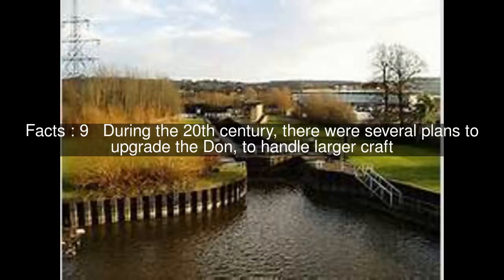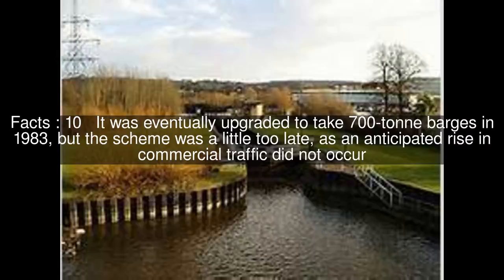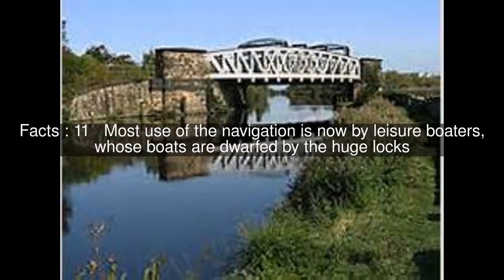During the 20th century, there were several plans to upgrade the Don, to handle larger craft. It was eventually upgraded to take 700-ton barges in 1983, but the scheme was a little too late, as an anticipated rise in commercial traffic did not occur. Most use of the navigation is now by leisure boaters, whose boats are dwarfed by the huge locks.